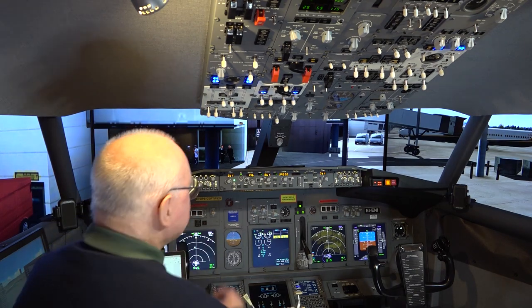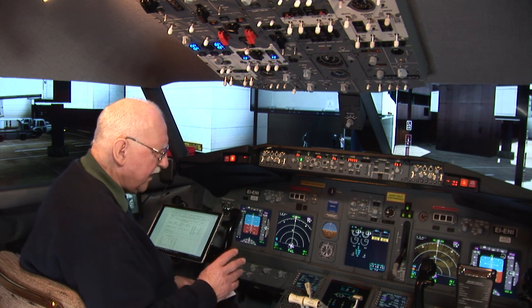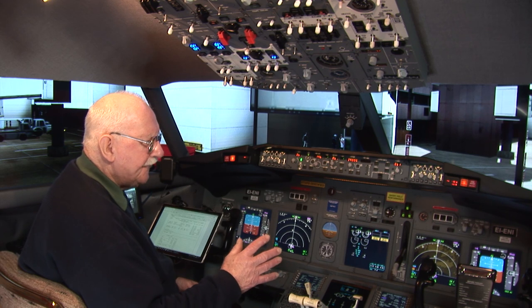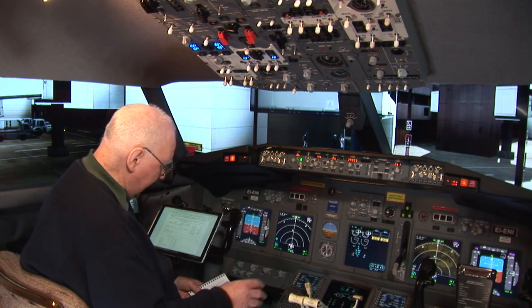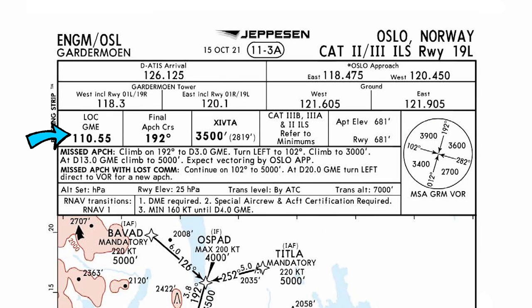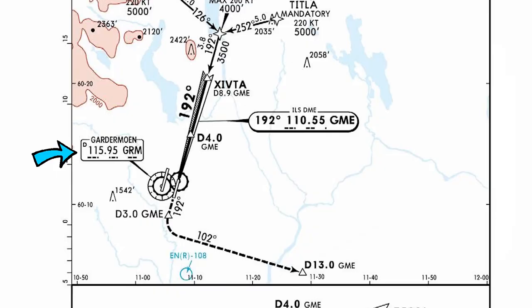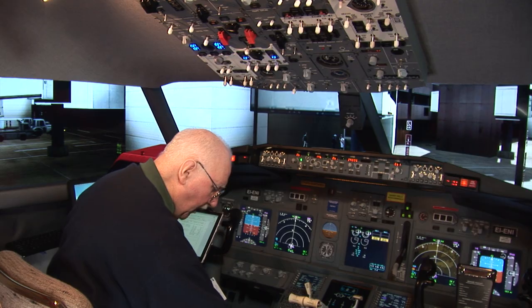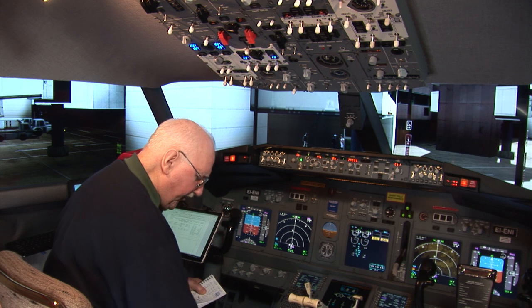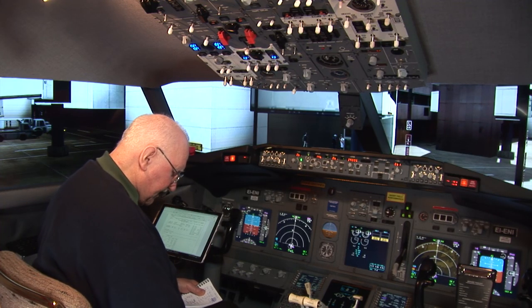Now, because we are going into an airport that may have two runways, I now have to set up the localizer frequency for each runway in case we are moved from one to the other. The localizer on runway 19 right is 111.3, and it is 110.55 if we were directed to 19 left. The VOR at Gardermoen Airport is 115.95. I'll put that one in. And ATIS for Gardermoen is 126.12.